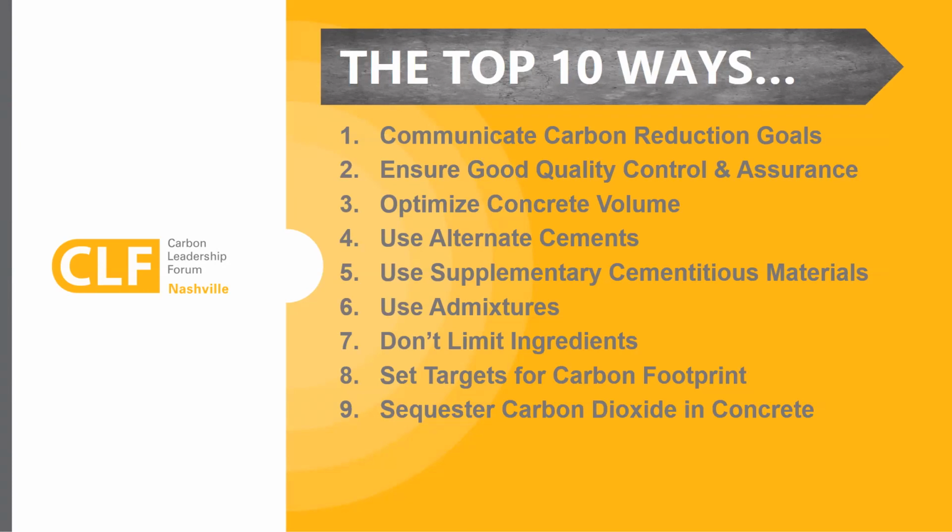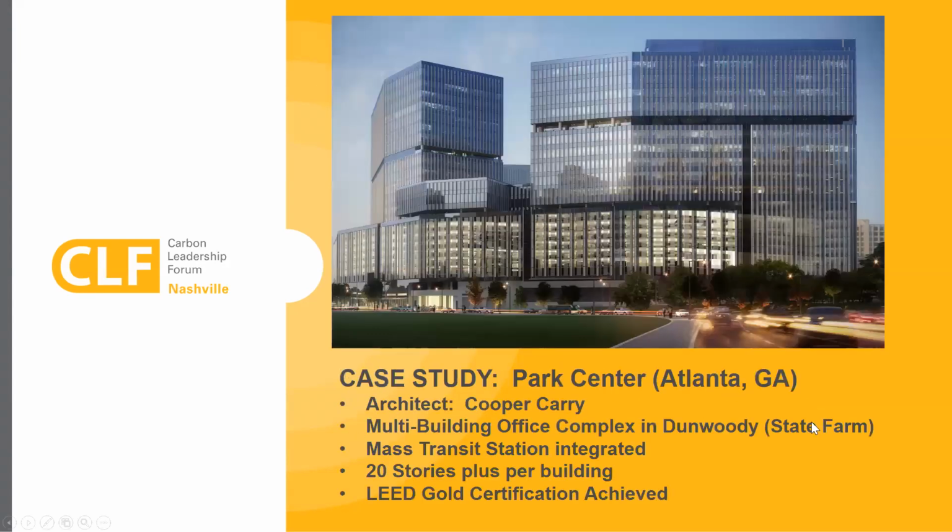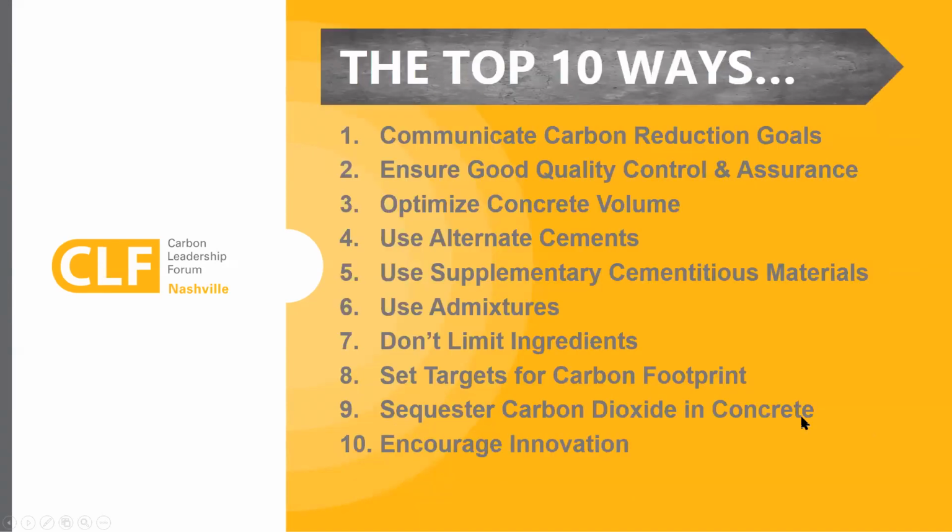And last but not least, we have encouraging innovation. While considering the most challenging part of these 10 reasons, you want to encourage innovative thinking. You must maintain control of the process and the protocols used to find mix designs that reduce embodied carbons, but communicating the carbon reduction goals to the contractors and producers during the design process is very critical.